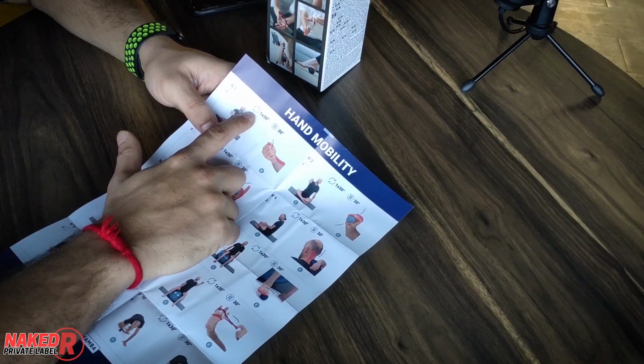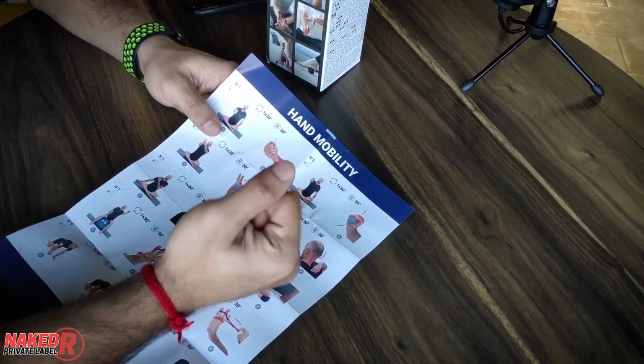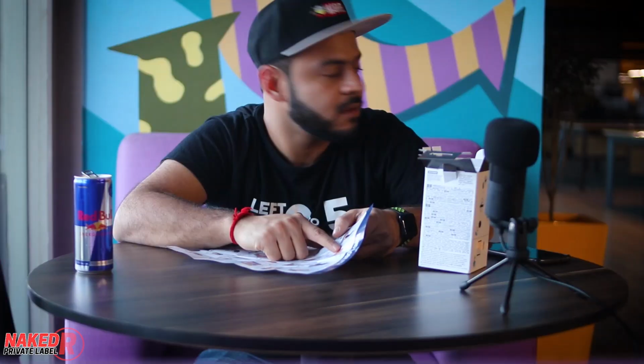So what are they trying to tell you? They're trying to tell you that you have to do this. You have to do this exercise 30 times, and you have to hold it for 30 seconds. That is what they're trying to tell you. You have to do this exercise 30 times and hold this for 30 seconds.